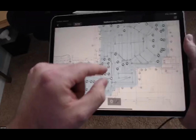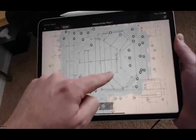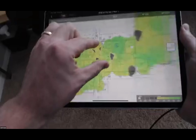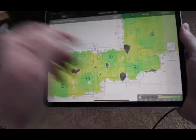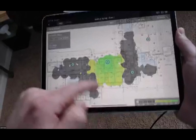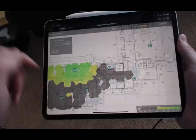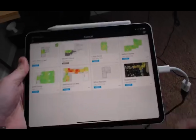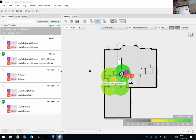We can go look and see, here's all the previous surveys that were performed in this project file. And if we go back to the view mode, let's take a look at coverage from a couple of specific access points. So there's an AP right there, there's an AP right there, and there's an AP right there. But that project file is all done synchronizing. So Jerry, I think I can hand it back over to you over in Wisconsin to check out that project file.